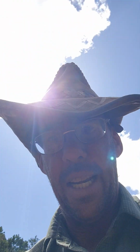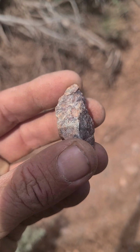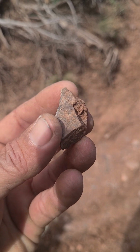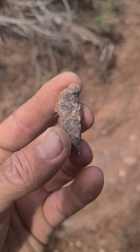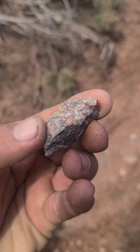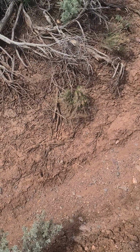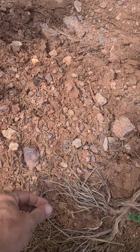Oh, wow. Look at that. Yeah. See, silver. Okay. So I don't know if we'll see it. Let me flip the camera. Can you see the silver sheen? The silver on there. There we go. See it? See the silver flash right there? It's kind of tough to see, but it's there. This is definitely silver ore right here. Big chunk of silver ore. It's got a bunch of silver in it.